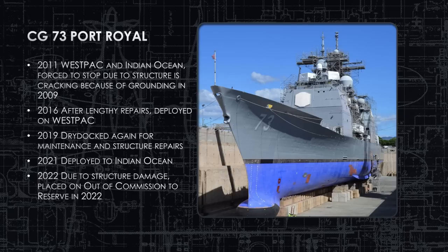So in 2011, Westpac, the Indian Ocean, is forced to stop due to structures cracking because of the grounding incident 2 years before. So even though they went back to repair the structure, the repairs were not done adequately. So every time she goes to sea and operates for long periods of time, she can't even complete a deployment without going back into dry dock and needing repairs again.